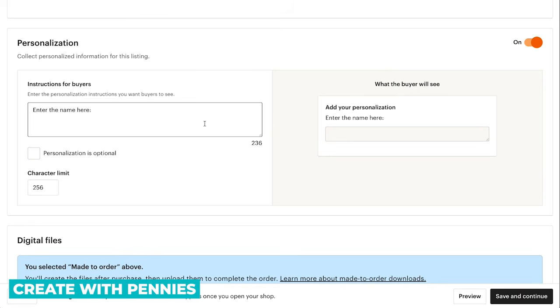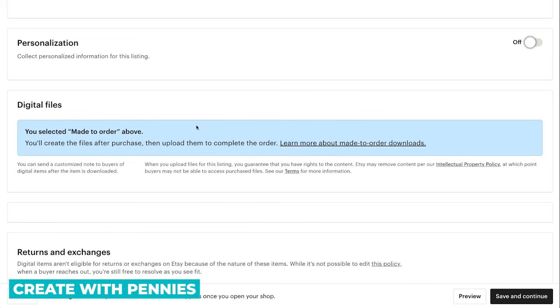The buyer will see whatever you've entered over here. It'll basically say add your personalization, enter the name here, and then you enter the name. If it's optional, it will have a little optional there. And if you don't need it, hit the on off toggle up here to remove it.